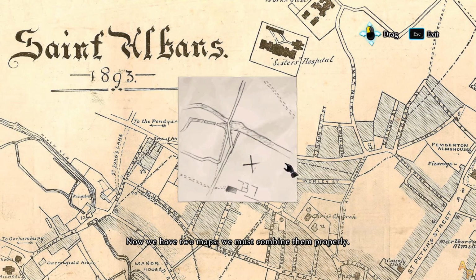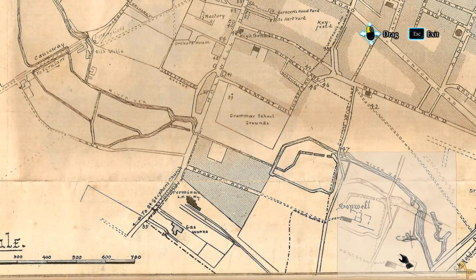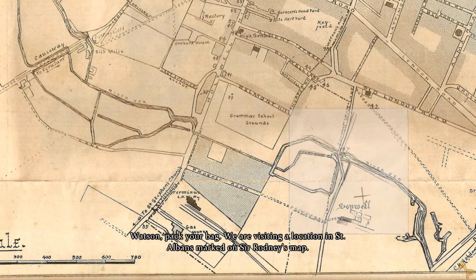Now we have two maps. We must combine them properly. Watson, pack your bag. We are visiting a location in St. Albans marked on Sir Rodney's map.